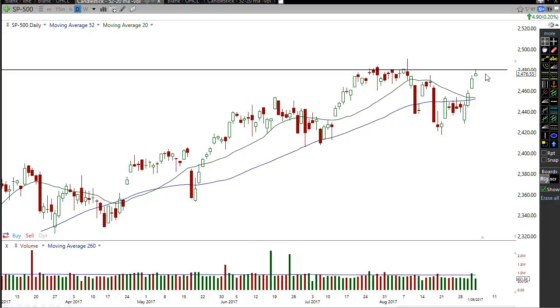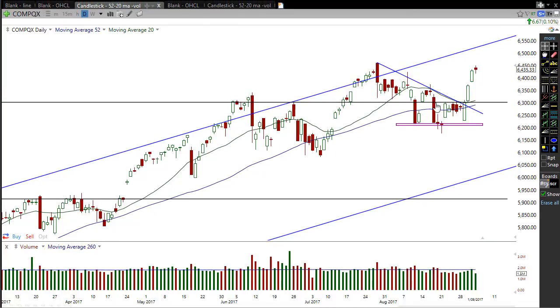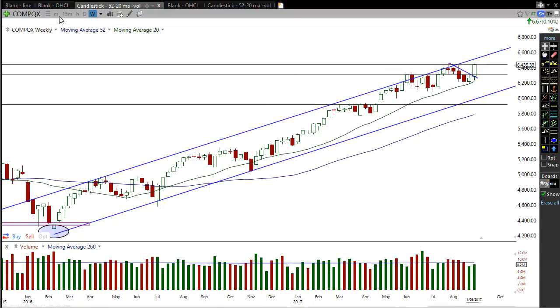So you can see how this is now running up there. Plus also the Nasdaq. Look what the Nasdaq's doing as well. It came down through this bottom here, and now it's rallied back up. This is now forming a bit of a double top formation. Looking at this weekly chart, it's one top and potentially a double top formation on the Nasdaq as well.